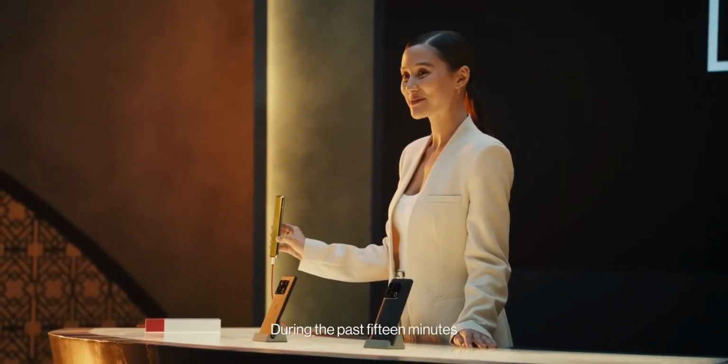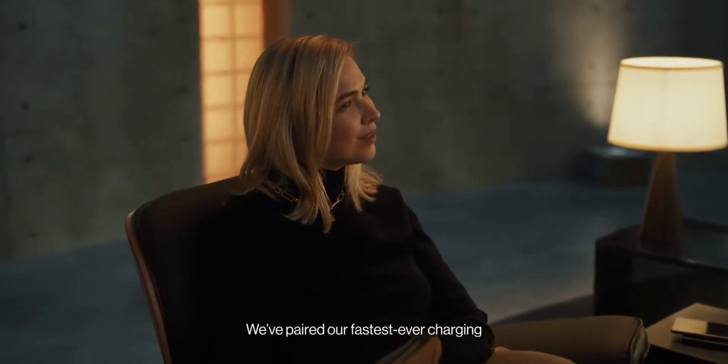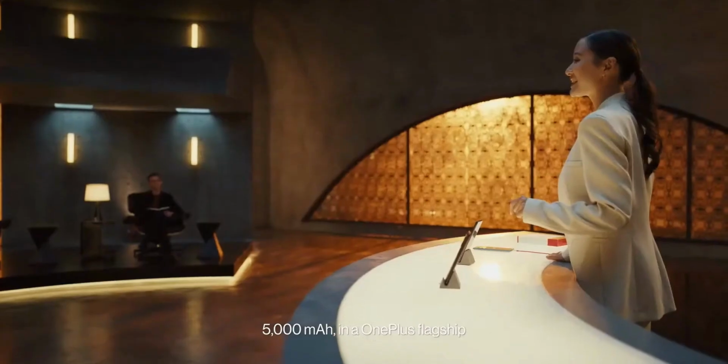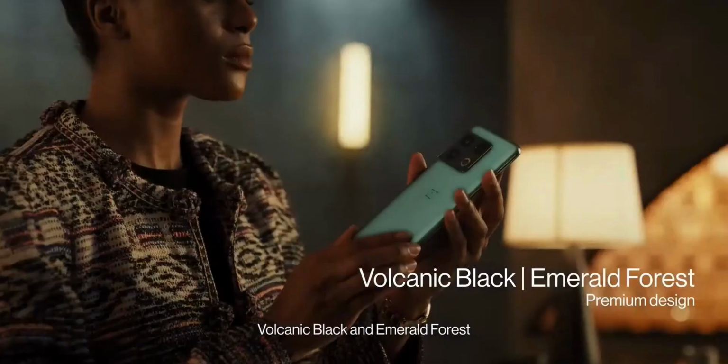During the past 15 minutes, the battery has been charging with SuperVOOC technology. We paired our fastest ever charging solution with our largest ever battery, 5,000 milliamp hours, in a OnePlus flagship. Two colorways are available, Volcanic Black and Emerald Forest.